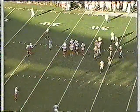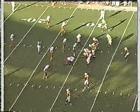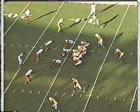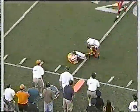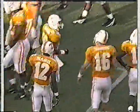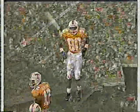Tennessee moves the sticks. It's first down and 10 to go, leading 24 to nothing. And the offense looking pretty good right now, clicking on all cylinders. Manning drops. He fires. Got his man. Craig Kyler comes up with the catch. Right in the midst of the wave, the dreaded wave, is sweeping through Neyland Stadium. Number 80 there is Craig Kyler, who's probably the fastest of all the Tennessee receivers, and they all have great speed.